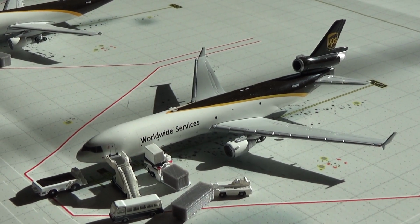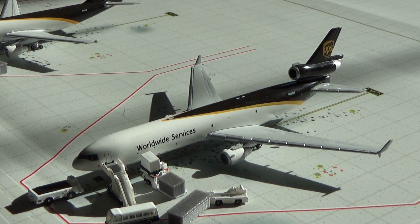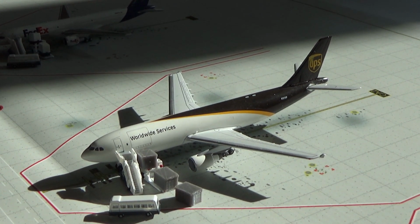UPS McDonnell MD-11 heading out to Louisville. This is up to 3 daily. Cargo is going very strong out without the pandemic at Stone International Airport. UPS has added a couple new destinations, but not all of them are here today. But we do have the A300 in today. Arrived in from Albany, Georgia, and is going to be heading out to Chicago Rockford today.